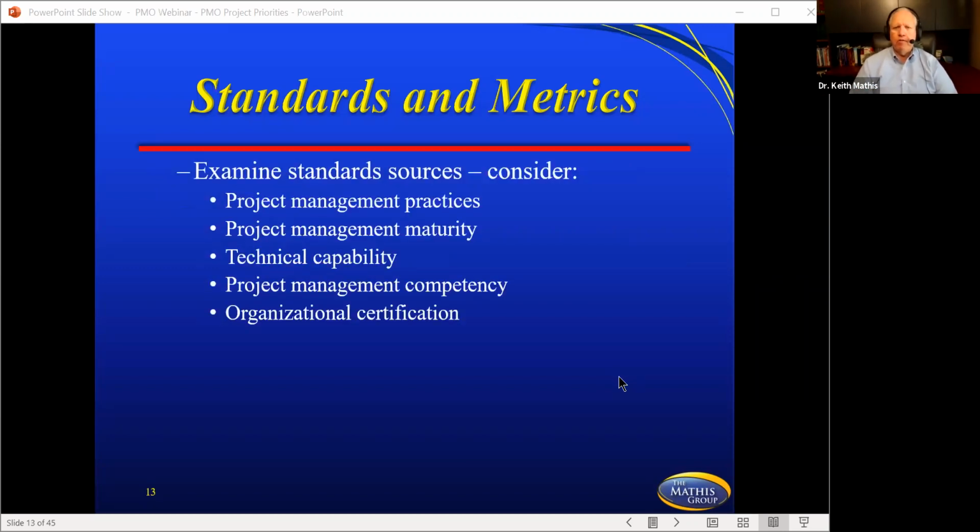Now, you're going to examine standard sources, consider project management practices, project management maturity. So let's talk about maturity a little bit here. How mature are your people in project management practices? Are you just starting off, in those baby steps, or are they in the middle, or are they really mature to where they can take a project and run with it?